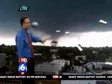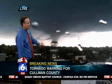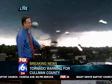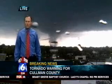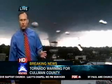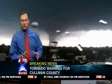That storm is still holding together, getting good indication there that we do have a tornado on the ground in Cullman County. Tornado, the funnel actually reaching the ground. So maybe, Fred, you can give us some updated storm track information here. I don't want to leave this picture because the picture tells the story, but I would like to have that updated storm track information so we can share it with our viewers.